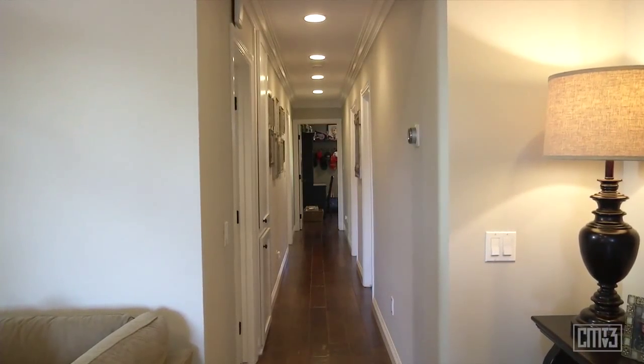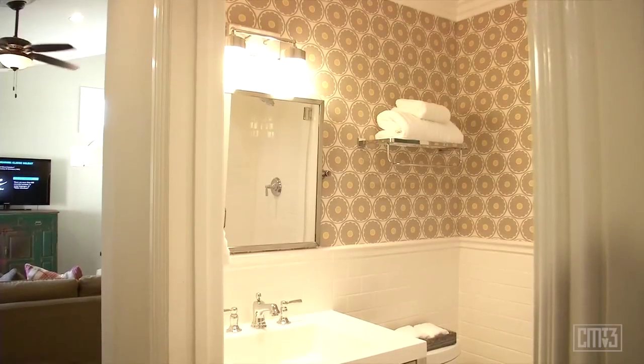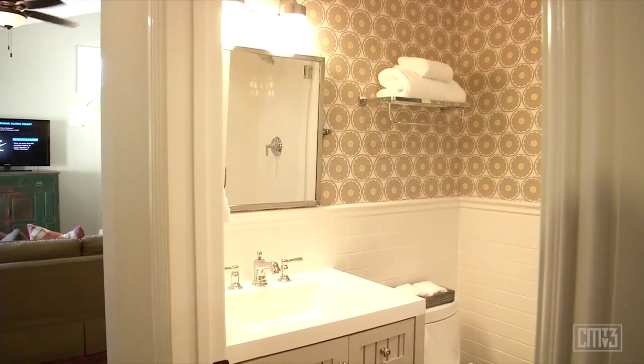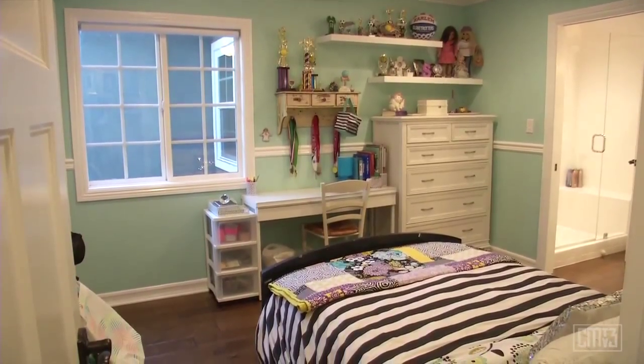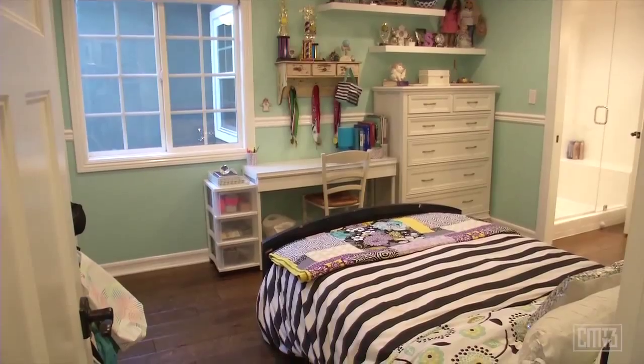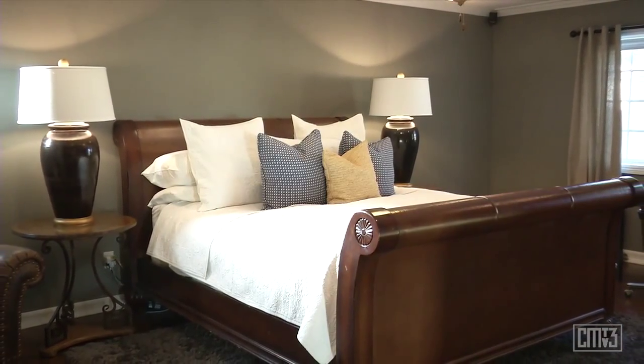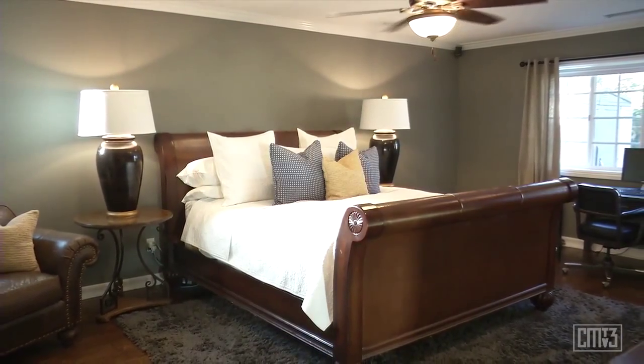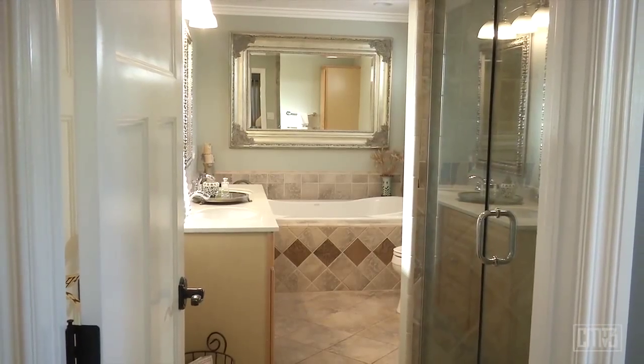It has all hardwood flooring, hand-scraped engineered hardwood floor throughout the house. And you walk down the hall. The original home was a 3-bedroom, 2-bath. When they expanded it, they went into the kitchen area, added another bathroom to the first bedroom, and then you walk down the hall, and they expanded the master bedroom to make it a complete ensuite with an expansive bathroom.